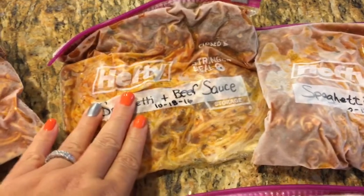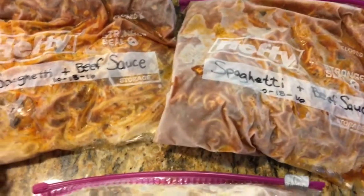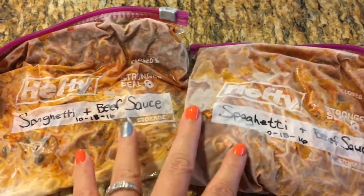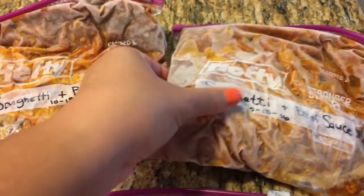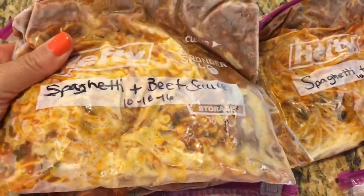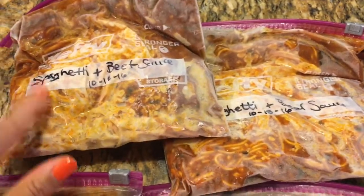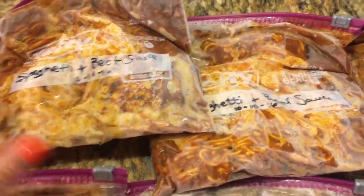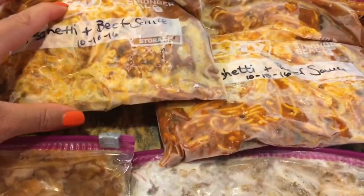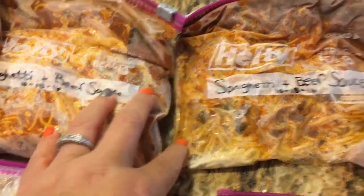But this is fine because I packed these individually, and technically they're so big that me and the kids could probably share one of these for lunch. Actually, this one right here is a little bit bigger. We can share this for lunch and then have a salad, vegetables, and garlic bread to kind of stretch that out. And then we would still have enough lunches. So if we were really hungry and we only wanted a small side salad and some garlic bread, we could do 2 and split it among the 3 of us.